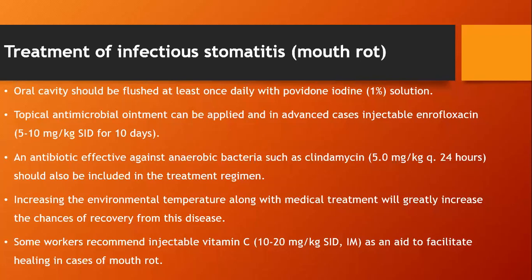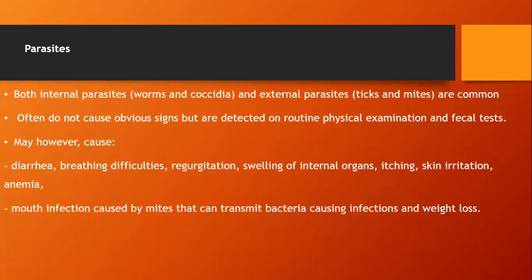Some workers recommend injectable vitamin C at 10 to 20 milligrams per kilogram body weight, as a single injection daily by the intramuscular route, as an aid to facilitate healing in case of mouth rot. Parasitism. Both internal parasites like worms and coccidia and external parasites like ticks and mites are common. Often, especially when you are out in the field, if you are lucky, you will observe some snakes with ticks. They often do not cause obvious signs, but are detected on routine physical examination and fecal tests.